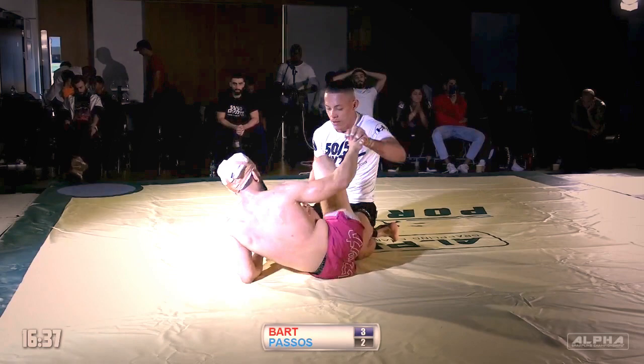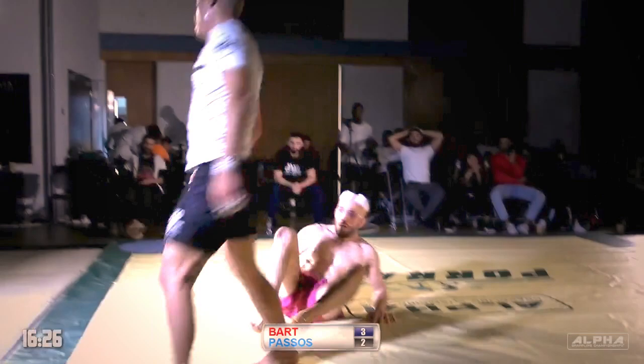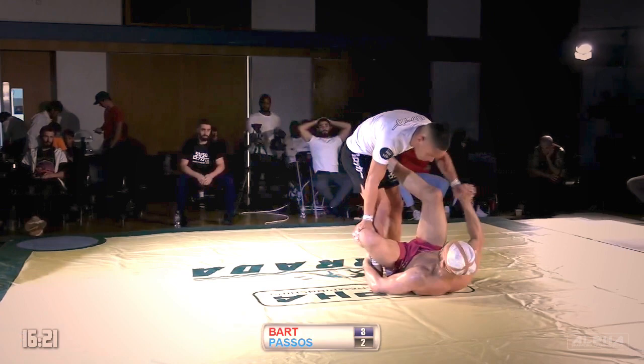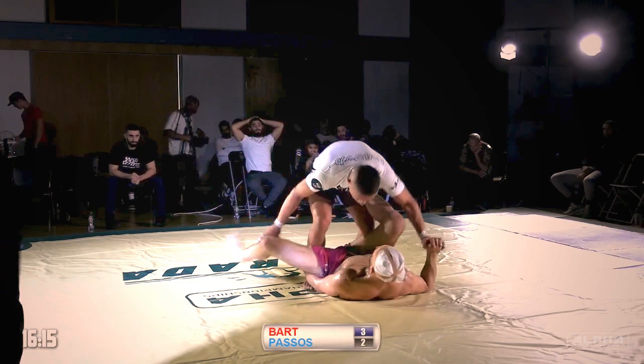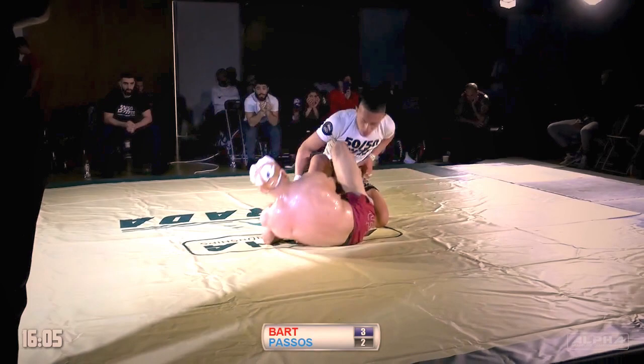You can see Bernardo is definitely a bit frustrated. He's looking at the referee continuously. He's looking to pass. Bernardo pinning down the left leg of Francesco, to see if he can trap it perhaps with his right knee and go for a step over pass or a step through knee insertion pass, but Francesco is shielding well with his right leg. Bernardo steps over, perhaps for a toe hold.